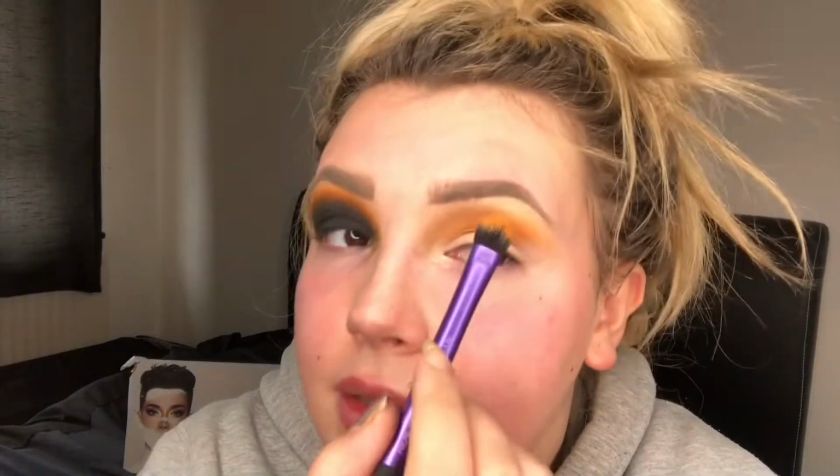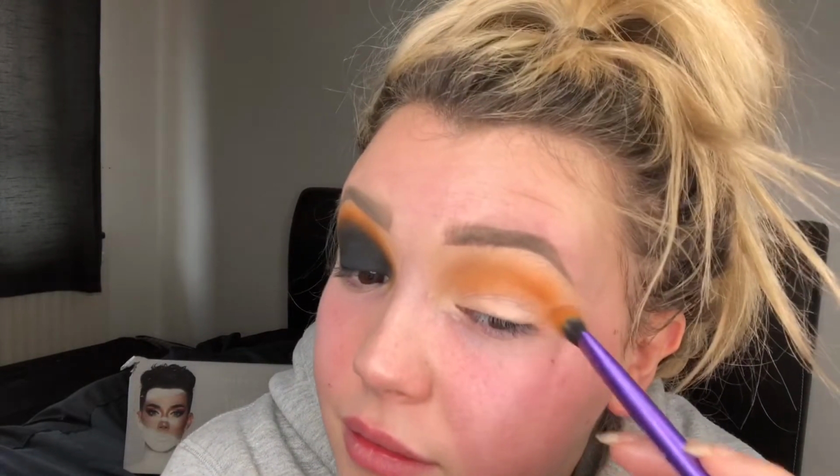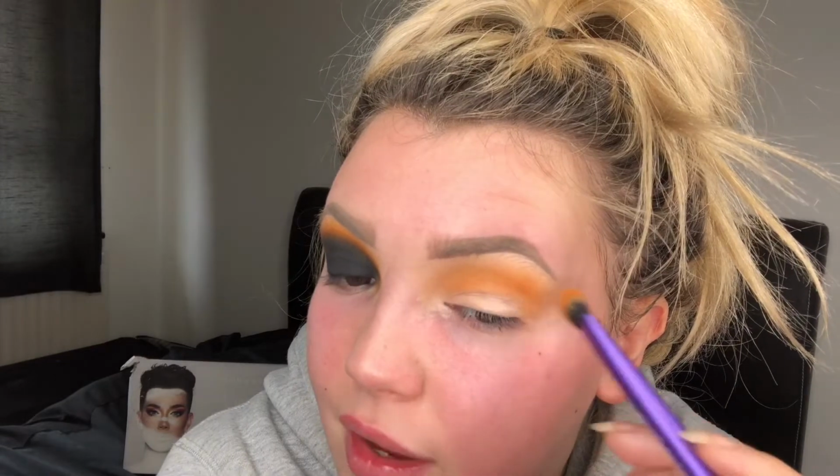Next I'm taking my medium shadow brush from Real Techniques. It's a pain in the arse to lift this palette because it's so big, so I'm taking the orange shade 518 on this brush and I'm going to go in the crease and slightly above and blend this with windscreen wiper motions around the eye. As you can see over here, I've got quite a rounded shape, so I'm going to mimic that on this side. I'll take this right down into the inner corner. I want to take it a wee bit higher underneath the brow bone, just below my arch. I'll also take it down to the outer corner of the lash line, just like this, dragging the product out so it smokes out enough. This is my preferred way for the outer corner, dragging it out rather than trying to blend it right now.